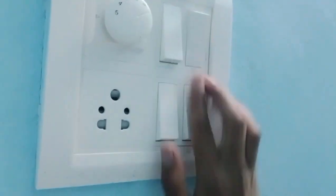This is the main door. We didn't go here, and this is our Monday room or chisholm. Let's see. We don't have the chisholm right now, and let me just turn on. So this is how it looks. This is just a guest room.